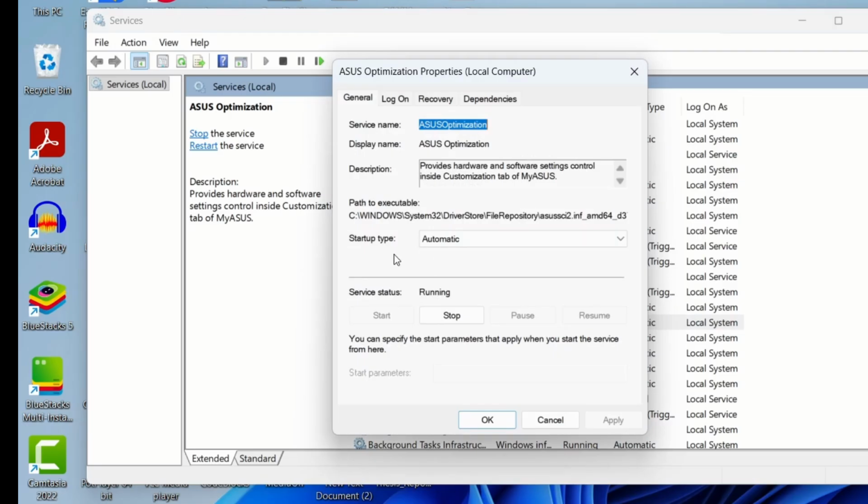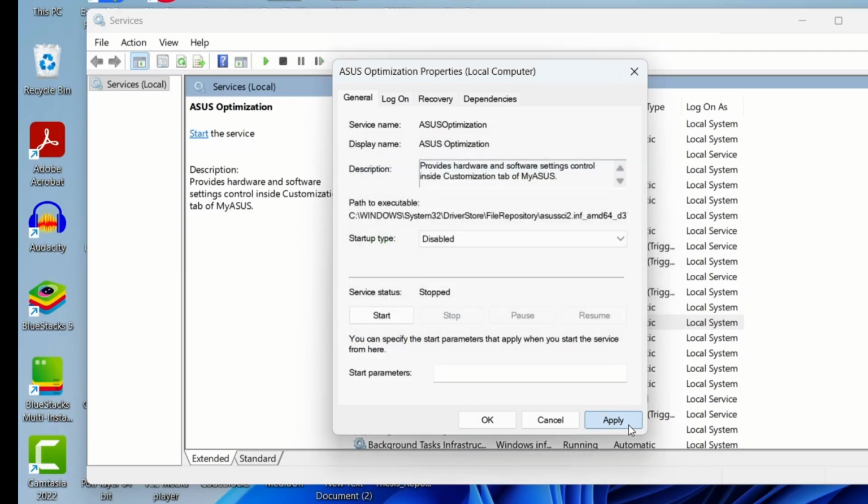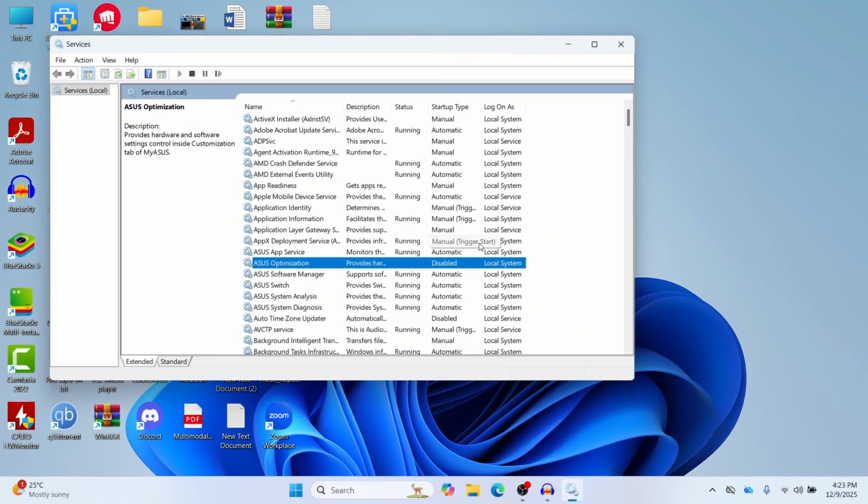You mainly need to disable it. First, in the startup type, it is selected as automatic. By default, when you turn on your computer, this optimization would be turned on automatically. So click on this drop-down here and click on disable. It would stop this optimization feature from turning on at startup by default. You can obviously enable it whenever you wish. Then click on stop, so we are just stopping it, then click on apply and click on OK. Whenever you do something like that, make sure to restart your computer for the changes to take effect.